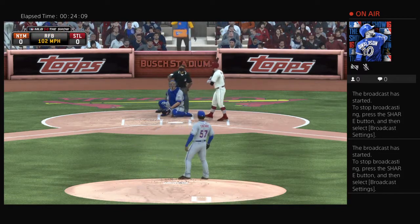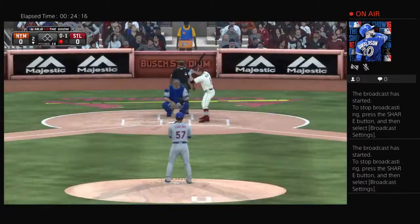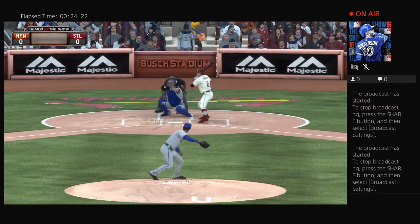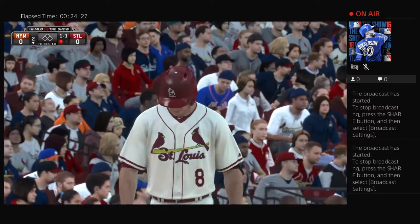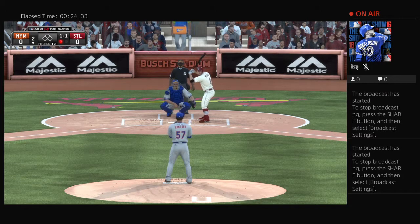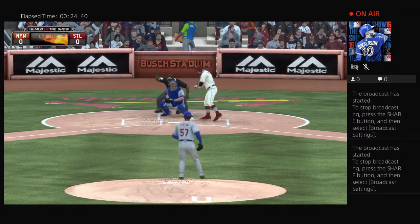And a fastball's in there for strike 1. Bottom of the second here with no score. Come on. Now a fastball off the plate away. A ball and a strike. That's right. Wait for your pitch. In there, 1-2 now.